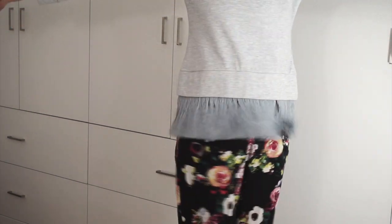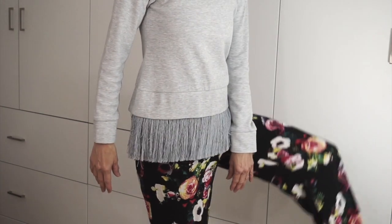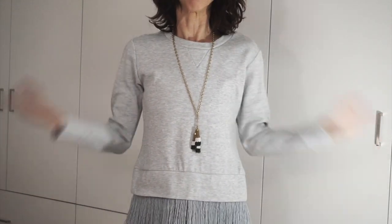I know it's not easy to see the whole thing, but I've got the soft shoulder, and then I'm drawing interest down to the waist, and then I've got my printed pants on. Now I'm gonna add one more tiny little detail, and that is the pendant necklace. The pendant necklace is your best friend when you want to create a V-neck, because then all you have to do is pop on the pendant necklace and boom, now I have a V-neck, which is also a very flattering neckline for the inverted triangle.